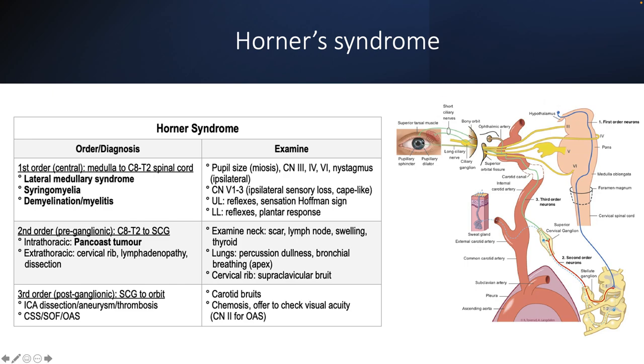You also want to check for visual acuity. In this scenario visual acuity is very important because you want to make sure the second nerve is intact. And when you examine the neck, you really want to look for any carotid bruit, because this may give a clue that you are dealing with a carotid aneurysm or carotid-cavernous fistula. Carotid-cavernous is quite high up, so you are more likely dealing with carotid artery thrombosis or an aneurysm. Okay, so I hope this clears the mind up.